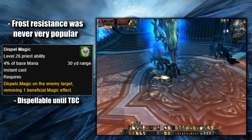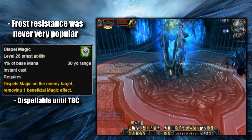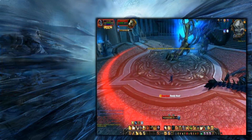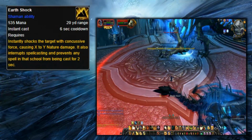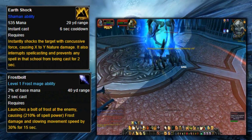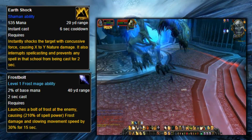Because using rank 1 versions of spells for only the effect and not the damage or armor was very common back in the day. Like shamans using rank 1 Earth Shock to interrupt, or frost mages using rank 1 Frostbolt to slow since it had a quicker cast time and a lower mana cost.